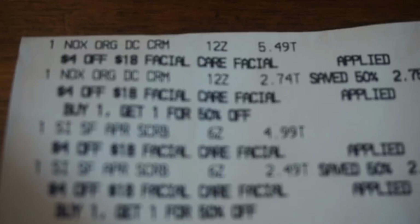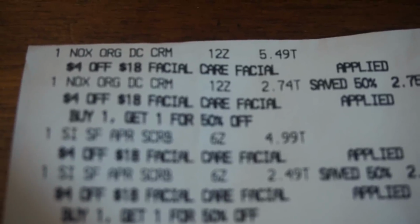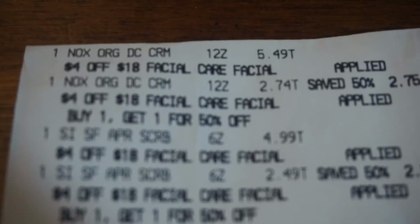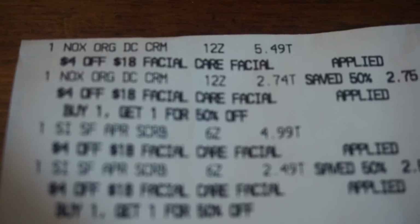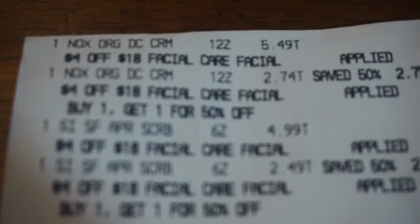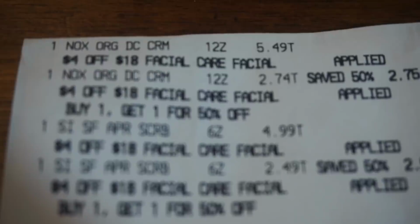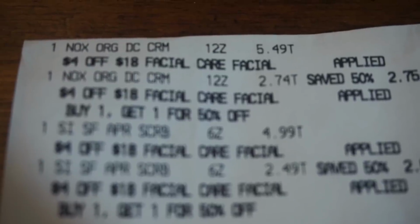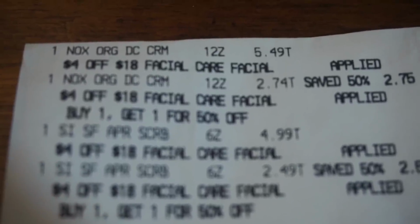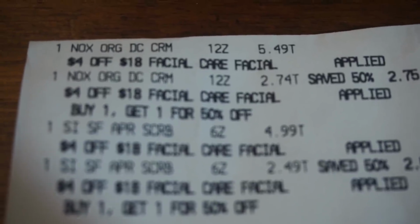So that is a purchase-based coupon, meaning that you're going to get $4 off when you spend a specific amount, which was $18. So I had to group these 2 deals together because one or the other was not going to be enough. So in that instance, whenever you have a higher facial care CRT where you have to reach a higher amount, look for another deal that's going to help you get to that amount that you need to be at.